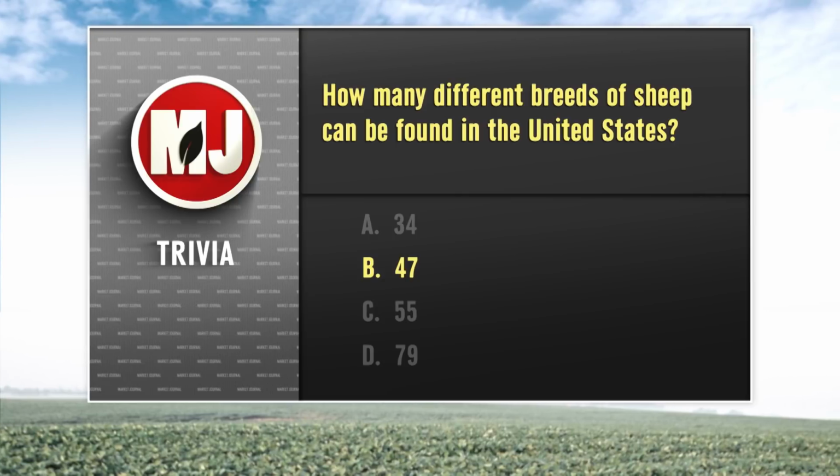Hey, not bad. For our final story today, it's never too early to get in some work experience. However, it is unlawful for someone under 16 to use certain equipment on a farm unless parents or legal guardians own the farm.